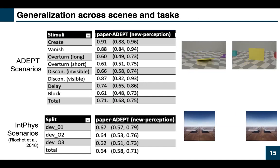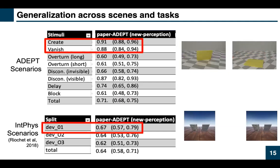Now, IntViz is also broken down into types of violations that it tests, and here we focus on their O1 dataset that tests objects' permanence. This is most closely matched to our create and vanish scenes. Now, we can see ADEPT achieves about 90% performance on our test scenes, but only about 67% on similar IntViz scenes. This is still far above chance, but it is a reduction in performance.